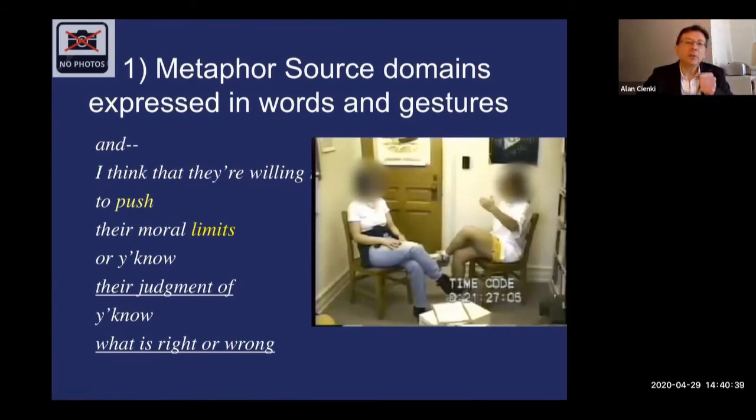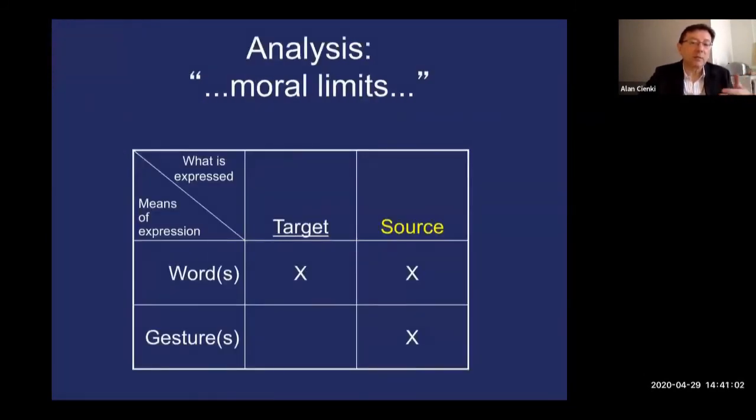So she starts out with push and then moral limits, and then keeps using this flat hand shape to talk about this judgment of what's right or wrong. And so here we have both in the speech, talking about the target, pushing the judgment of what's right or wrong, and the source, pushing limits, also being shown with the gestures. So we get, in a sense, both of these forms, words and gestures representing the source domain, to get at this idea of some kind of moral judgments that we're making and where do they end.